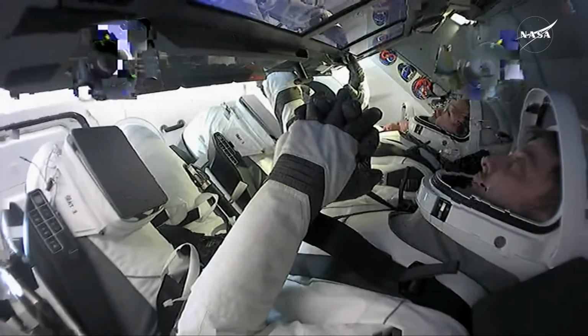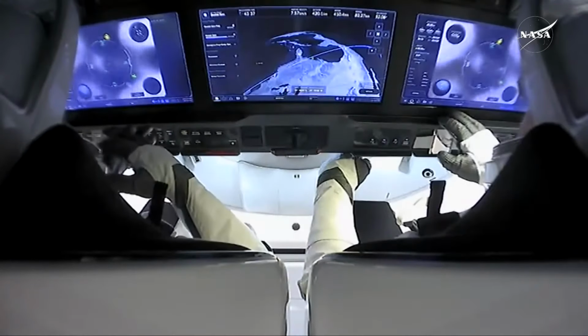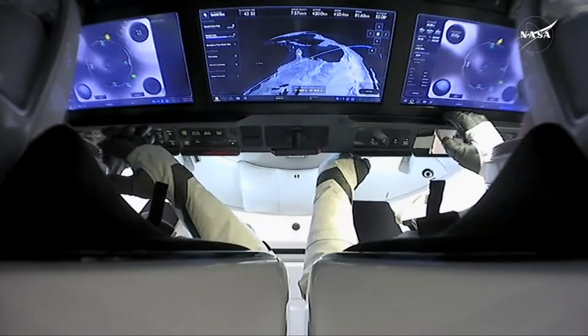We're also looking for wind speeds less than 15 feet per second, or about 10 miles per hour, and relatively calm seas so we can safely execute recovery operations, which includes landing a helicopter on the recovery ship to fly Matt, Mike, Jeanette, and Alexander back to Florida.